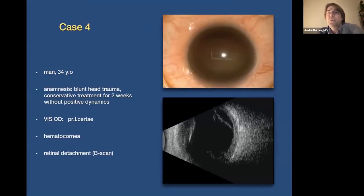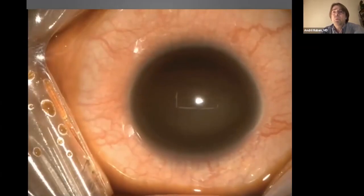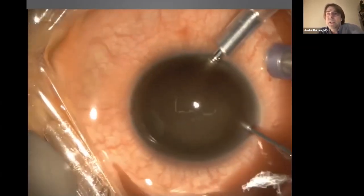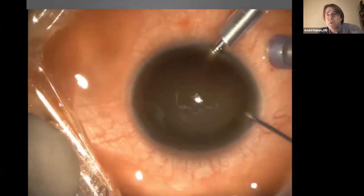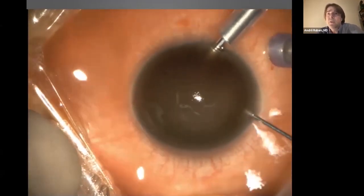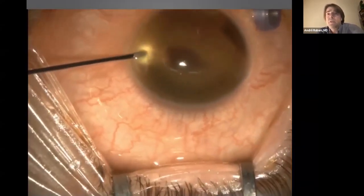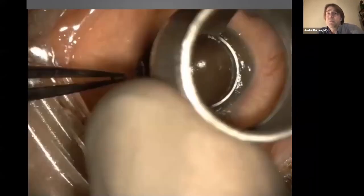As a conclusion, I would like to present final cases. This is a man, 34 years old, after a severe blunt trauma of the right eye with hemophthalmos, hematocornea, and retinal detachment on B scan. The operation was performed under general anesthesia. The hope for at least some kind of visualization of deep structures disappeared after several seconds. This is why the center of the damaged cornea was removed.